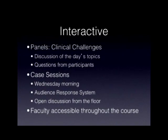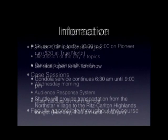The sessions are meant to be interactive. Each day there'll be a panel that will discuss clinical challenges, a review of some of the day's topics, and questions from participants. Case sessions on Wednesday will have an audience response system, and there'll be questions posed to you, and there will be open discussion from the floor. And again, the faculty will be accessible throughout the course.